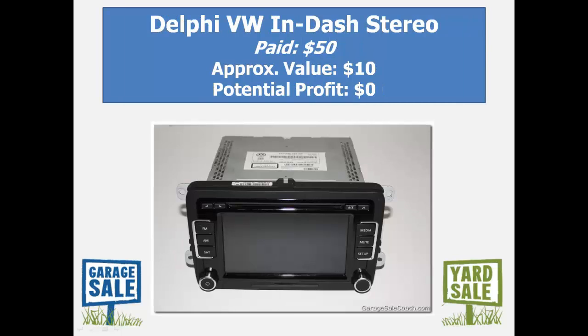This probably wasn't my best buy of the day, but a lot of times when I see these big touchscreen stereos, I've had times before where I sold them for $400 or $500 because they have GPS and all kinds of multimedia. This one's for a Volkswagen, and when I looked it up afterwards, I didn't look it up when I was there because the guy also had a couple GPS units, and I did a bundle deal. I found out that it's probably only worth about $50 or $60, so I'll just make my money back on this, but it was worth the gamble because in the past I've made $200 or $300 on these.